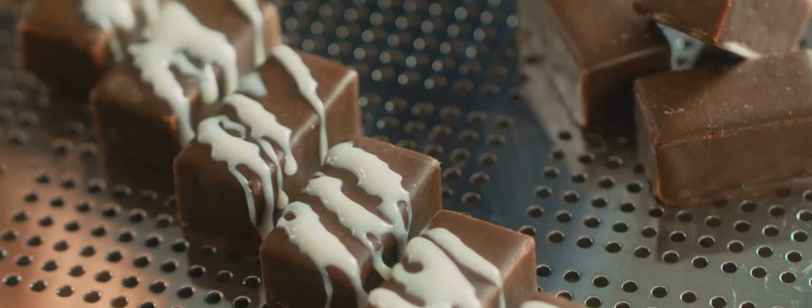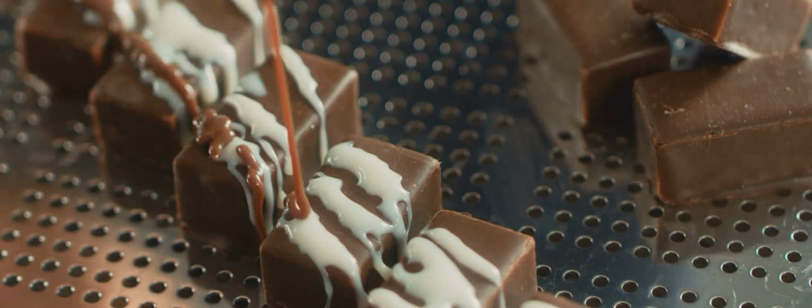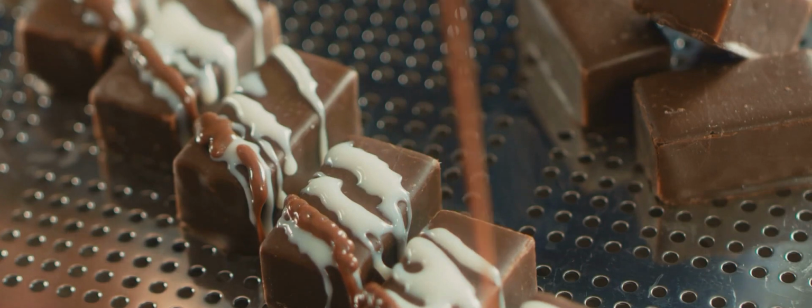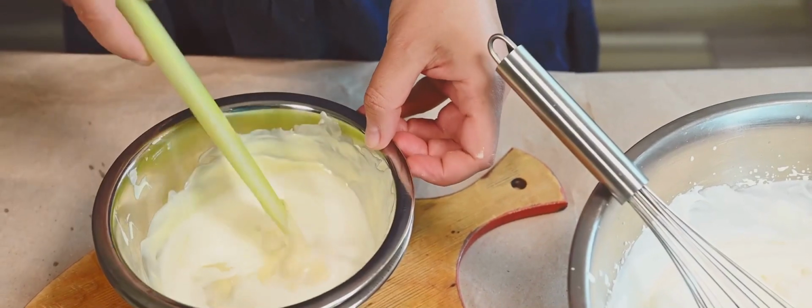Sugar is another key player in the world of chocolate. By adjusting the amount of sugar, we can control the sweetness of the chocolate. Less sugar leads to a more intense, cocoa-forward flavor. This is how dark chocolate, with its robust and slightly bitter taste, is born.